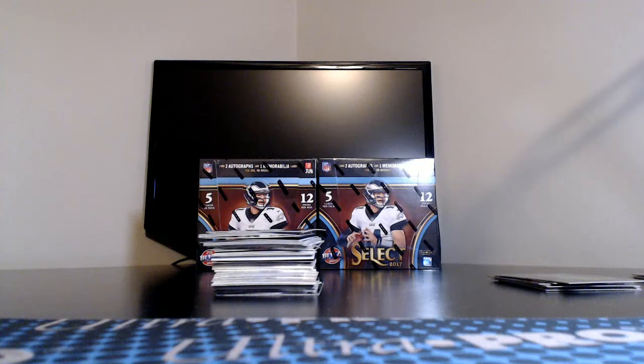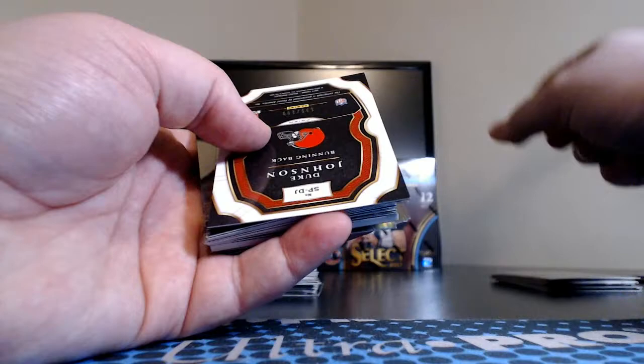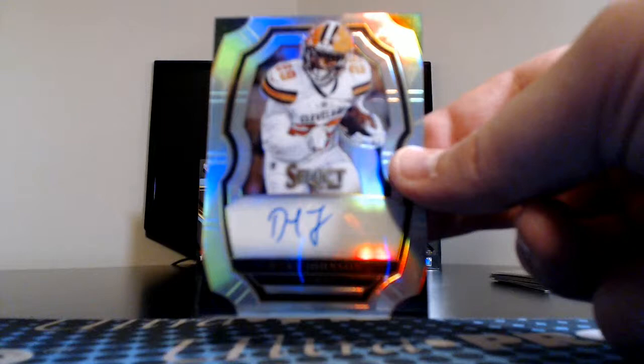Seen some NFL Films about him before. Pretty sweet. O.J. Howard rookie. Kendall Beckwith rookie. Refractor Von Miller and Duke Johnson, 135 of 199. The Browns have a ton of hits in this product, y'all. We've seen that with some of the other cases. We saw two and three and four Duke Johnson and die cuts and tie-dyed and all kinds of different Browns. Duke Johnson to 199.